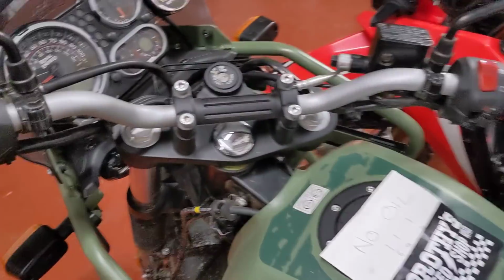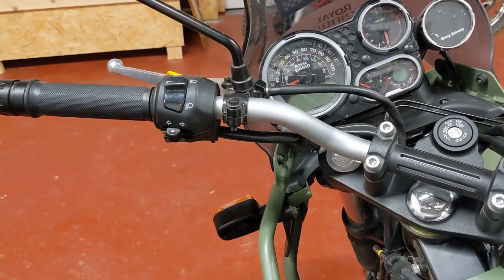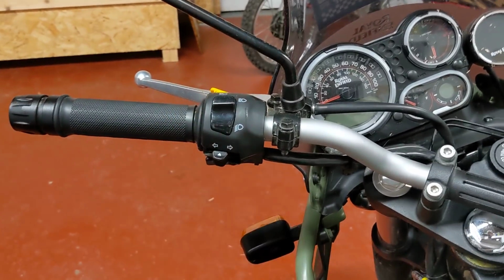It's got a bent handlebar, only a little bit. This side just comes back a little bit. It was just a gentle topple, actually. It's a bit disappointing that they bend so easily.